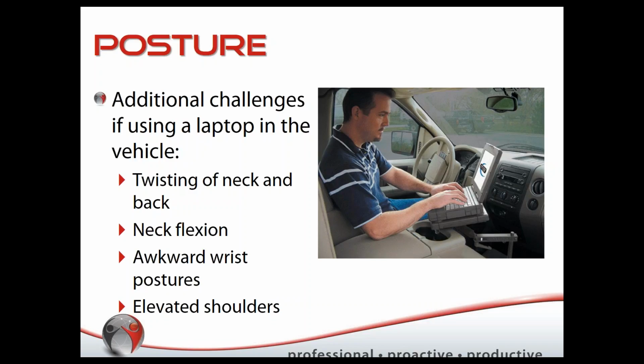And if you look at his left arm, that looks like it's a little bit more outstretched. So he's kind of twisting, crossing his body, as well as reaching in front to access that keyboard. So that can be some concerns to the shoulder as well as the upper back.